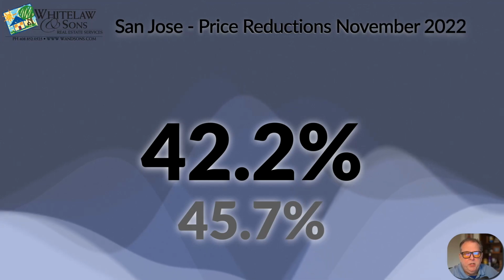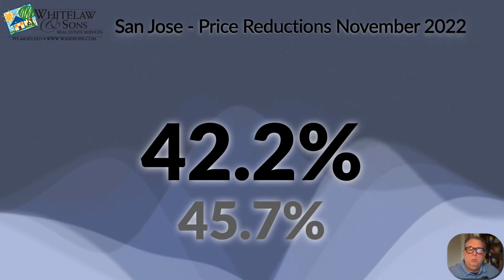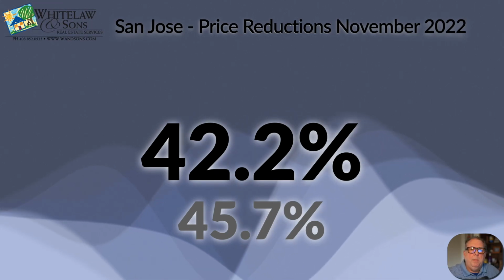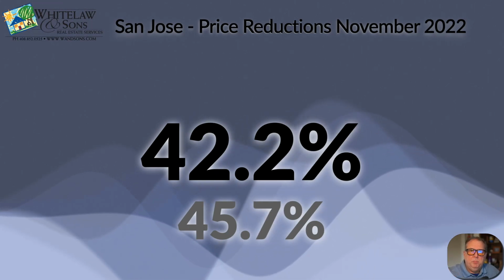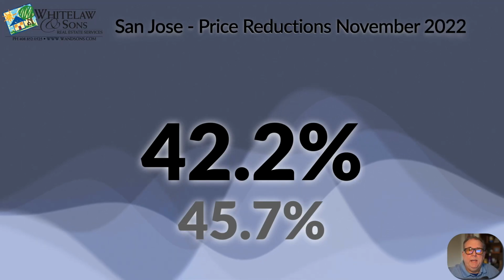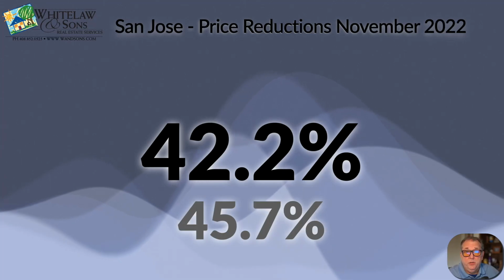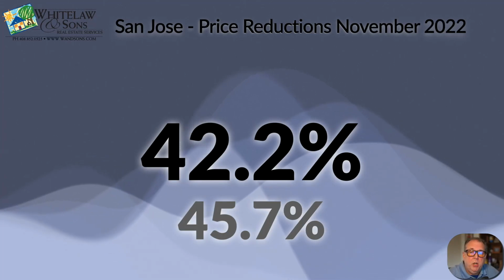So really in the same general ballpark, but it would be normal to expect this number to gradually decline as more and more properties realize they're overpriced and do those price reductions. And then new homes that get added to the market are hopefully already calibrated through their pricing to the new reality of the market. So this number should hopefully go down.